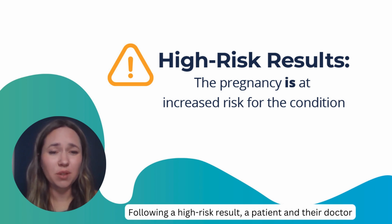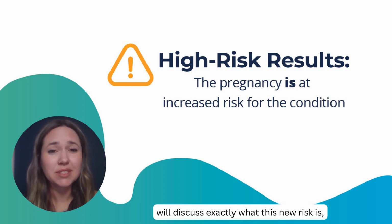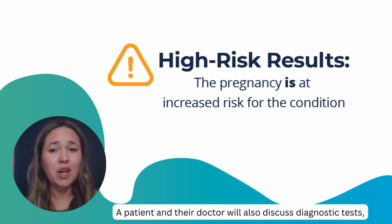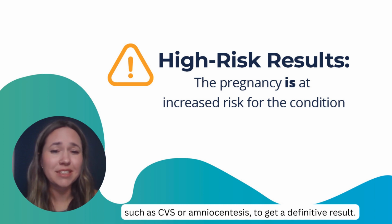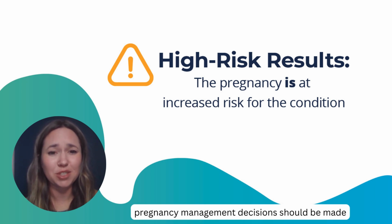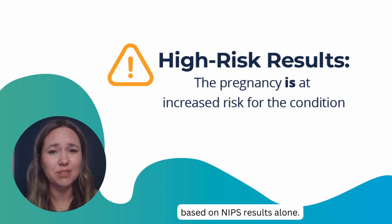Following a high-risk result, a patient and their doctor will discuss exactly what this new risk is, which can vary depending on many factors, including the patient's age, gestational age, and ultrasound findings. A patient and their doctor will also discuss diagnostic tests such as CVS or amniocentesis to get a definitive result. It's important to remember that no irreversible pregnancy management decision should be made based on NIPS results alone.